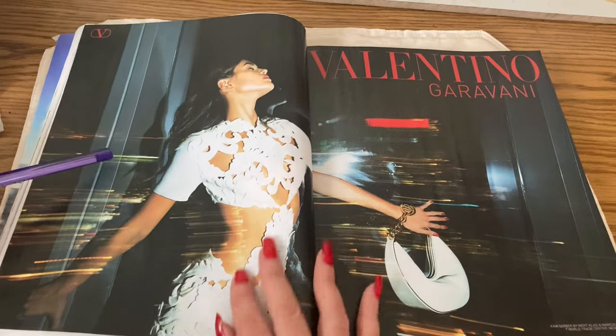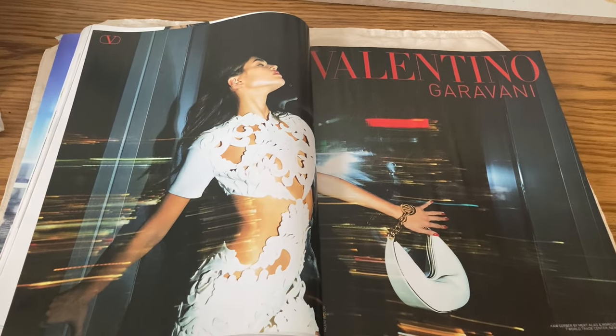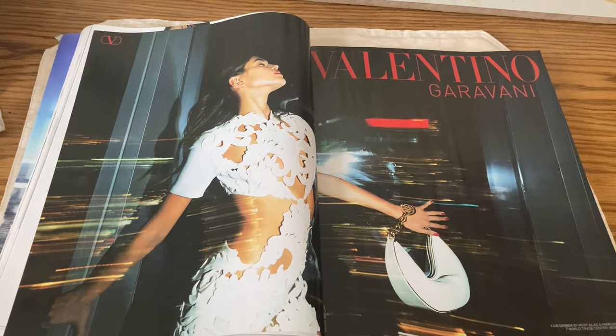And I love this too. Here we have Kaia Gerber again for Valentino.